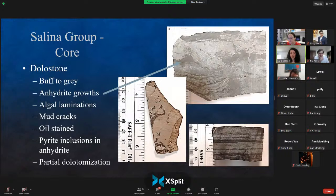We do have, here's some more anhydrite growths coming through here. We also have pyrite inclusions within the anhydrite. So this is an anhydrite growth throughout here. And so we start having pyrite within it precipitating out. And then sometimes we have partial dolomitization. We still have some high levels of calcium in here.